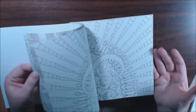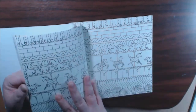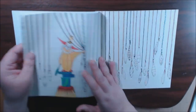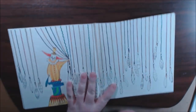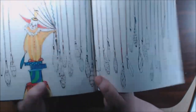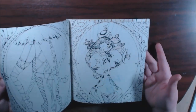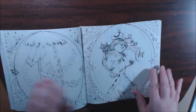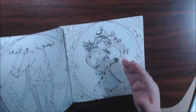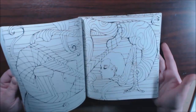I really like the pictures in here. Kind of abstract, vintagey looking. Freddy the Clown. I need to work on the bowling pins, but I got the little clown and all the ropes done. See how thin it is? That was just with a gel pen, and it went right through. Isn't that pretty?